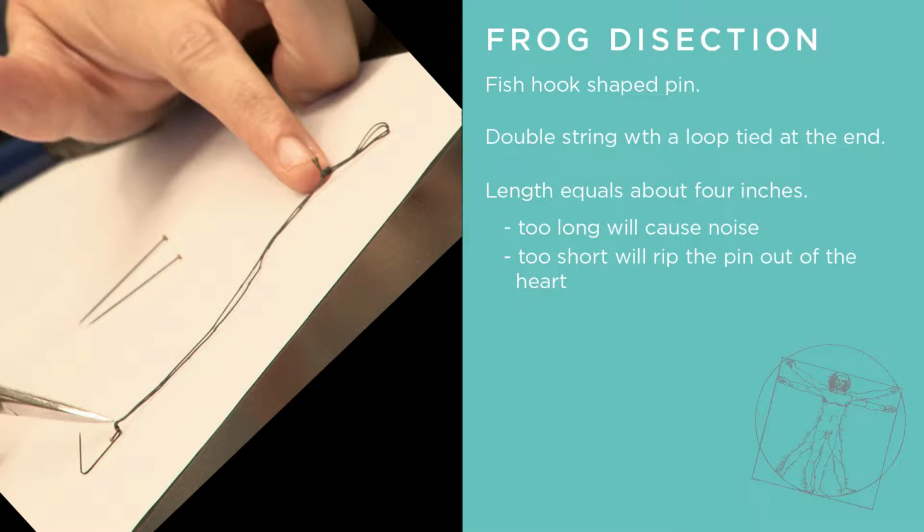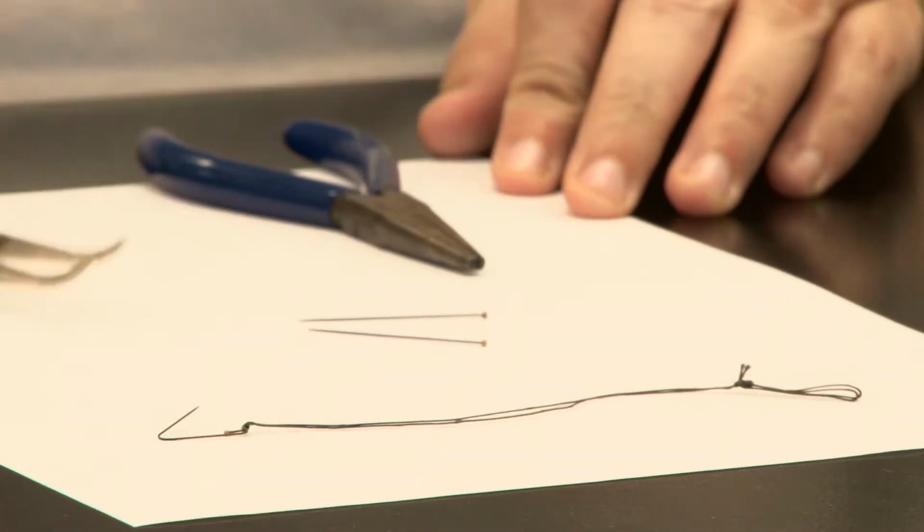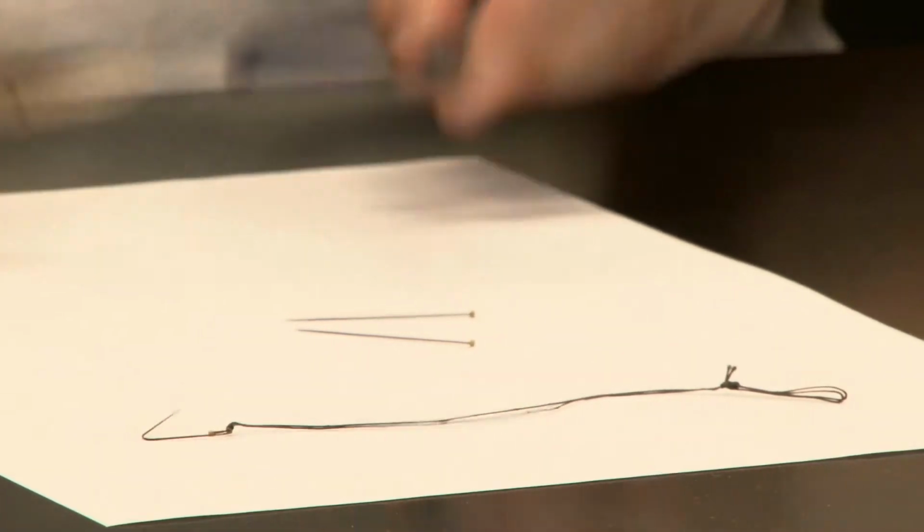So the first thing we need to do is bend the pin. Now you can use either forceps, curved forceps, or needle nose pliers to do this, okay? If you're going to use curved forceps, make sure you use the wide old ones, okay?